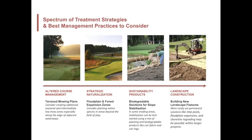And then the last one we have, and we'll talk about some more resources if you're thinking of a larger project like this one was, is landscape construction. While more costly, it's a great way to make permanent changes and create things like those step pools, reconnect a floodplain, or regrade some of the other features on the course.